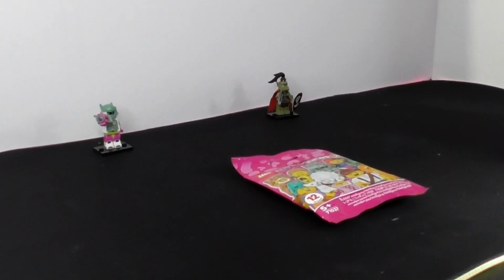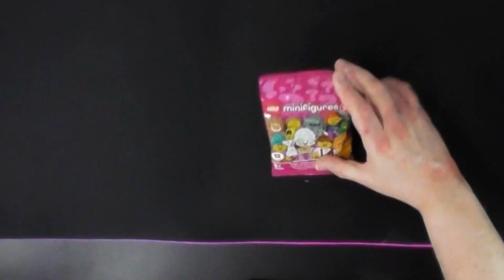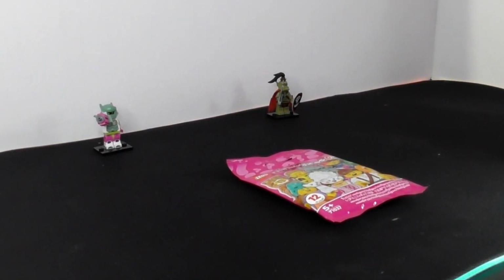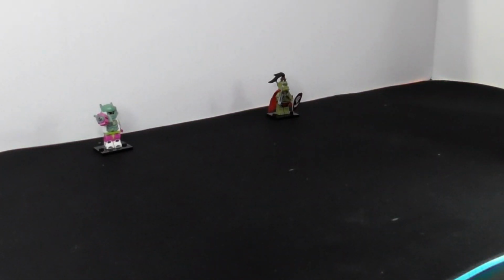Let's go. Okay, so here we go. We've got the final bag of the Lego Minifigure Series. So far, as I said, I've had the Orc and this little space guy. So which one we're going to get next, see if you can guess before we get to that part in this build. But anyway, let's crack this open and see what we have. Right, here comes the ASMR bit.